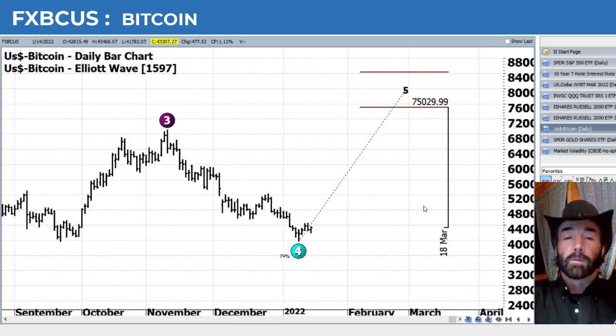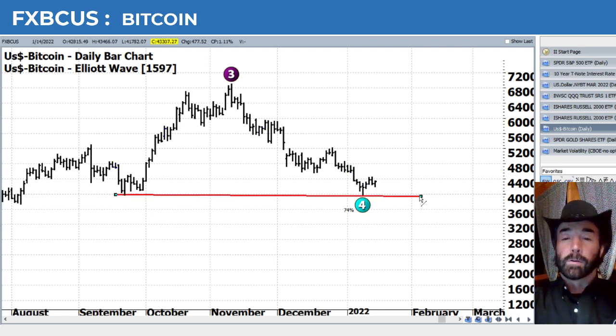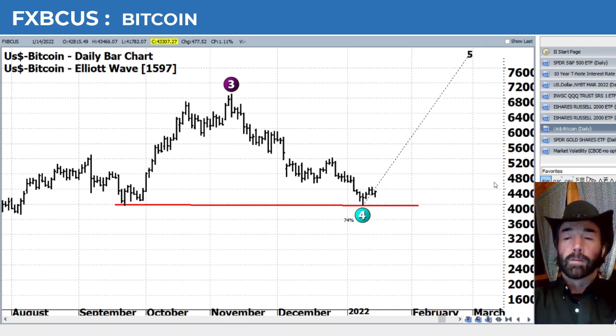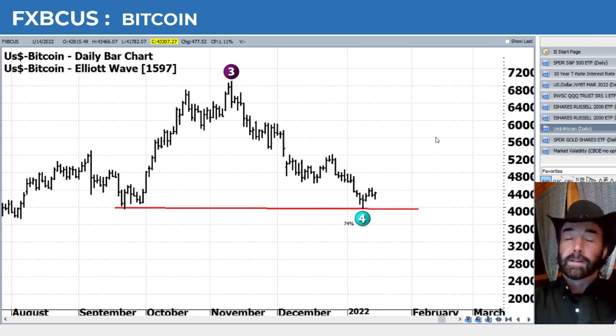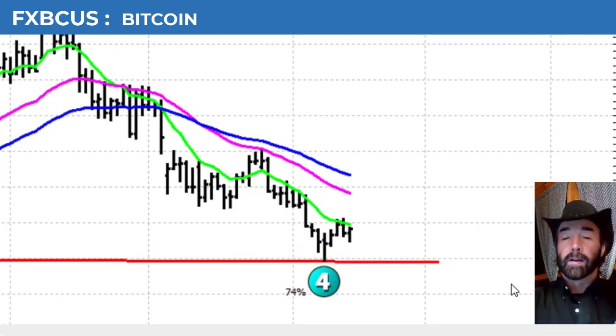Bitcoin continues to struggle with trying to hold this area right in the 40 to 44,000. We said if it didn't hold 44,000, it would go down to 40,000. It did that rather quickly, and then it bounced. And at the time of this recording, it's trading pretty much where you see it on the chart here, around 43,000. And it's trying to get back above its 10-day moving average, as you can see, closing right on it.